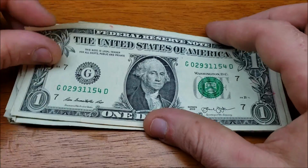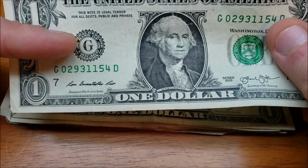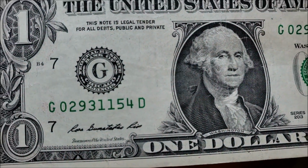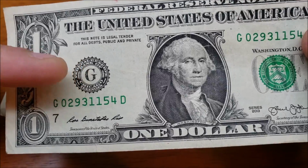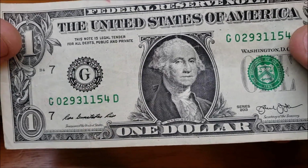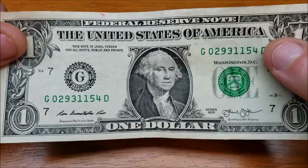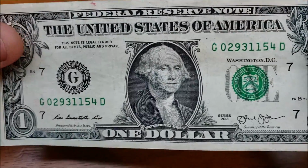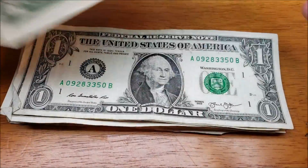Now, we are missing a little bit of ink from the Federal Reserve Bank of Chicago, Illinois seal. I've actually seen ones where it's not just the G, but the Federal Reserve bank seal is almost missing the letter entirely. I would then hold on to that. But in this case, it's just probably from when they're stacked, when they're wet, just kind of rubbing some of the ink off there.